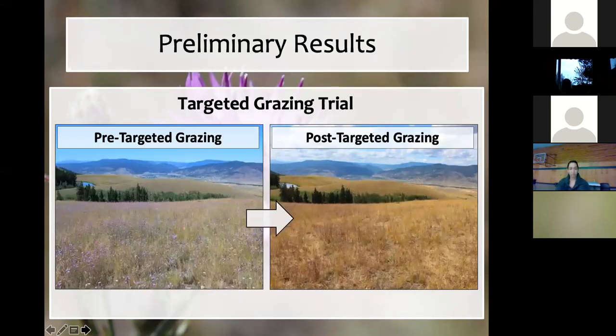I'll show them side by side. Here's a before and after. You can definitely notice the reduction in flowers visually. However, we wanted to quantify this. So how much damage did the cattle have on the knapweed?